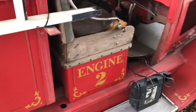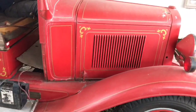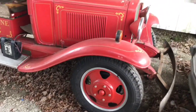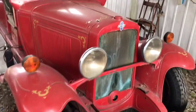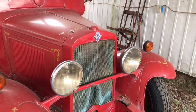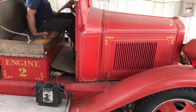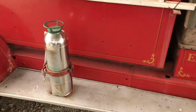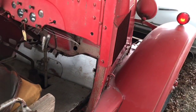Here we go. He's going to start her up. There she comes. She's running, folks. How about that? Let's open up the hood. Let's see that engine. Is it a flathead 6?